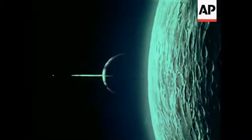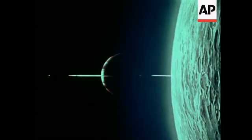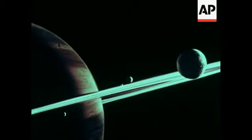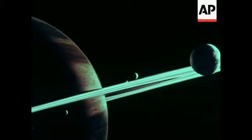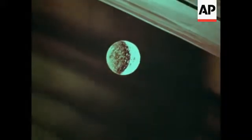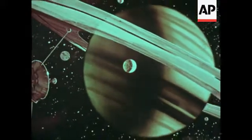Next stop, Saturn. After traveling another 1.5 billion miles, Pioneer will arrive in the vicinity of the giant ringed planet in late August 1979. Well, this picture behind me shows Saturn and its rings as you would see them from Earth at the time that Pioneer 11 arrives there.